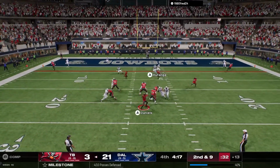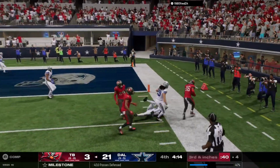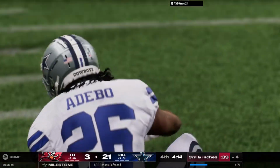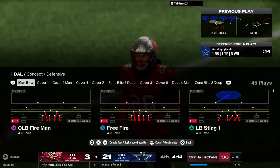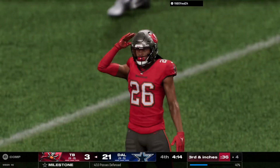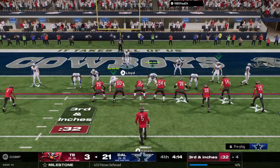Throwing now is Daniels. He gets this out wide to Gibbs. And he'll get this down inside the 5 to the 4 before he's out of bounds. So the completion results there in 9 yards. And that's going to make it 3rd down and less than a yard.